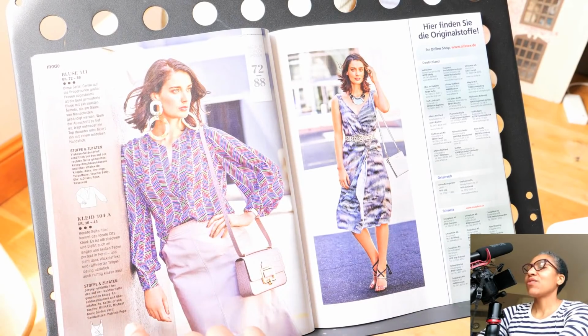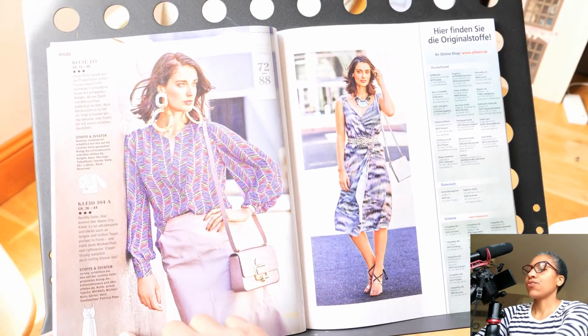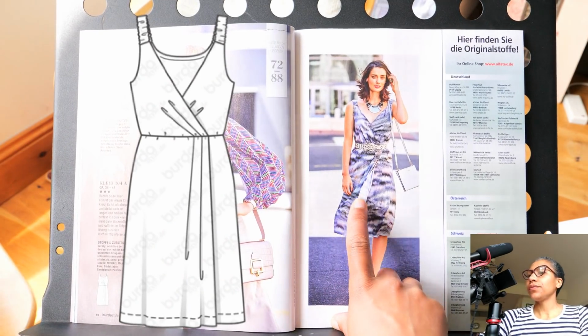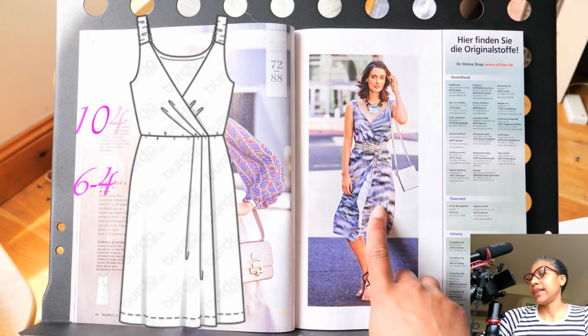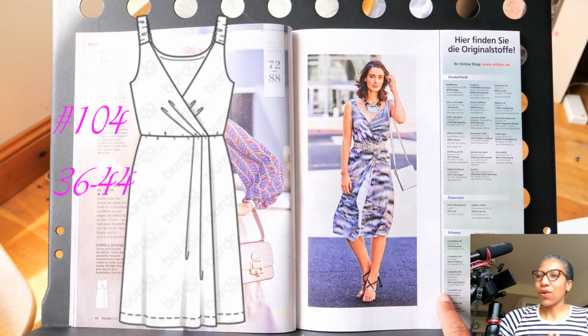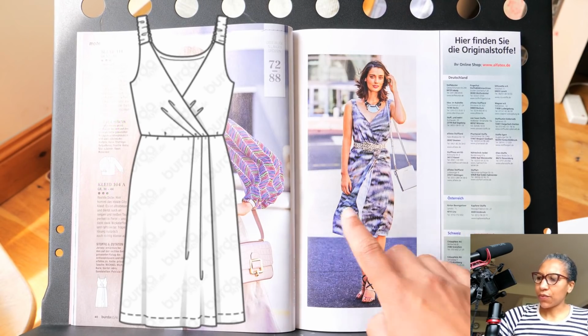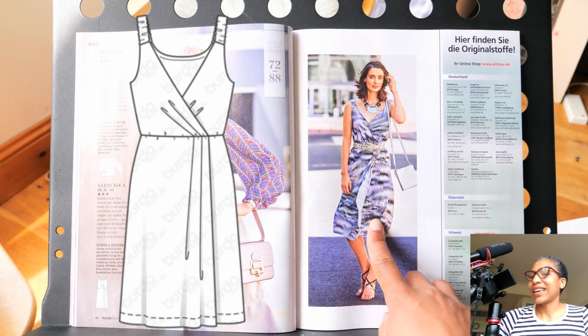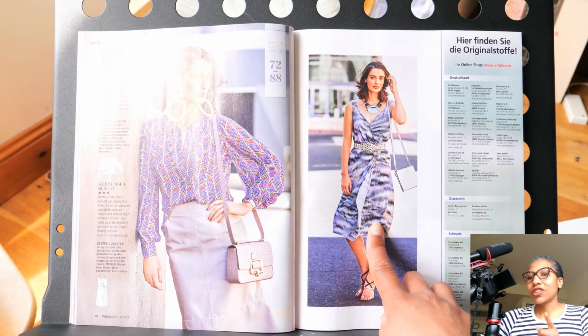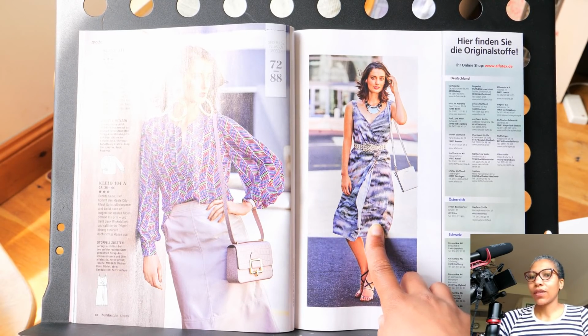Okay, another really, really cute one is this wrap dress. Ooh, let me get that straight up again. Okay, so not a big fan of the fabric that they've selected for this, but I think that it's a really cute wrap dress. I think that you can't go wrong with wrap dresses, really. There's something about a good wrap dress, except this is a faux wrap dress, so it kind of looks like a wrap dress, but it isn't a wrap dress. Which is kind of cool, because then you don't have to worry about a belt coming loose.